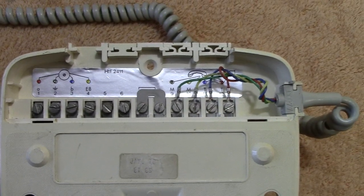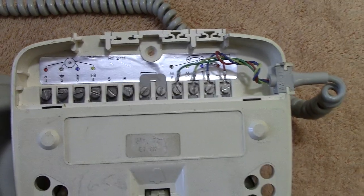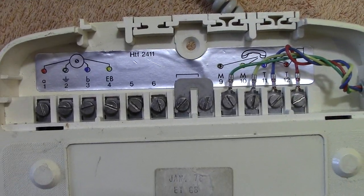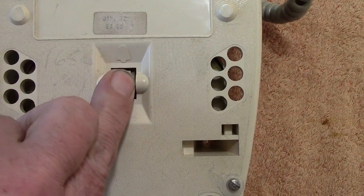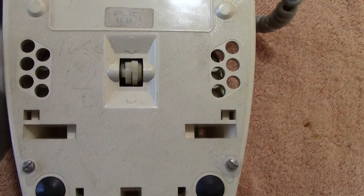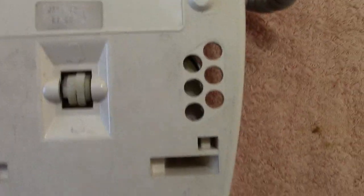The cover I've taken off to show where the leads come in. There's that one there is the handset. The other lead to the block terminal is in fact missing. I don't know where that's gone, but that is a lead that I'll have to pick up. You've got a little controller there for the actual ringer, so you get different volumes of ring. It's a plastic base. Let's turn it back over.